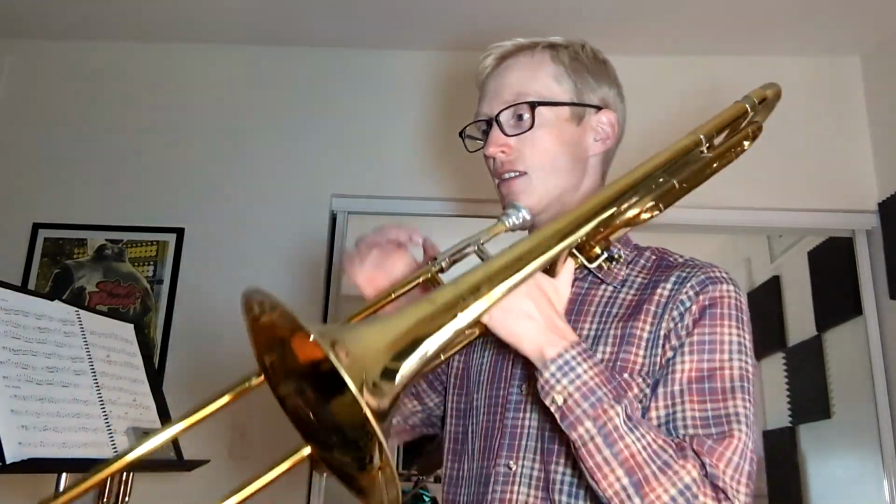This matches so well, it makes the horn so easy to play, that it's actually made me change some of my other setups to make them better, to match this more, because this is so even. So I can just get it out of the case and play instead of having to figure things out and remember how it works. It just works all the time.